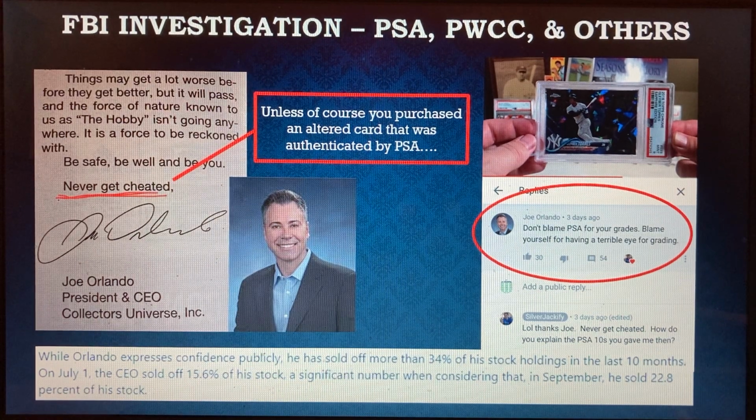So with the FBI investigation, it's very frustrating. I got a bunch of cards graded through PSA in my personal collection, and I by no means have spent the money that some of these other collectors have on some of these altered cards. But when Joe Orlando puts at the end of every article he writes in his magazine, "never get cheated," it's really frustrating. I wasn't even the one that bought altered cards, but knowing that there are collectors out there who purchased these cards in good faith, thinking they're getting a product that is 100% authentic, and then to find this out. PSA, Joe Orlando, he's like any other CEO.